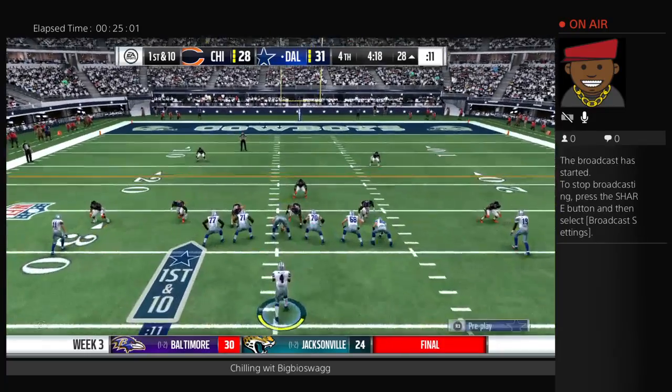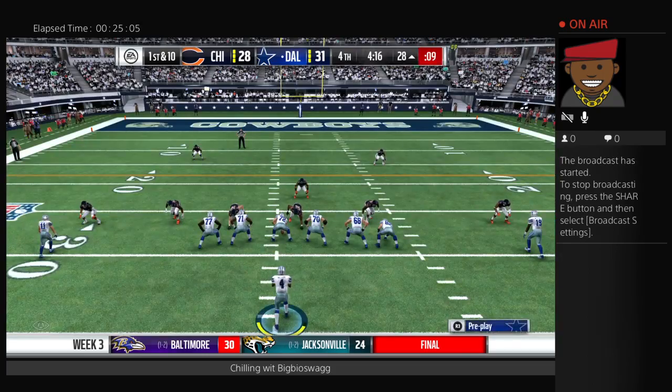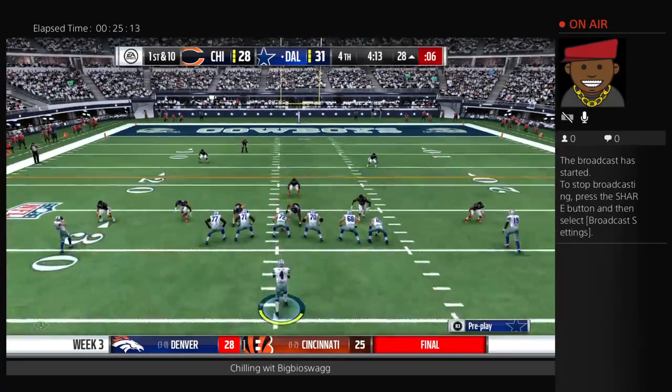Hey, what is he doing? What's that term they use? He's and making big catches. Really fun to watch.